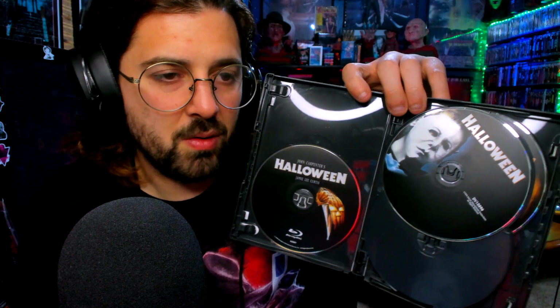Let me set that to the side for now. So here it is, the 30th anniversary commemorative set. Let's see what's in here. It's actually a pretty cool set. You got Halloween, the Blu-ray, which I think at the time had just come out. The first Anchor Bay Blu-ray. Then you have Halloween on DVD. Then they give you the television cut for Halloween.